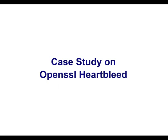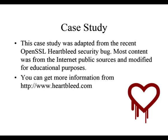Today we're going to talk about a new case study called OpenSSL Heartbleed. This case study was adapted from the OpenSSL Heartbleed security bug that actually happened in 2014. You can get more information if you want from heartbleed.com.